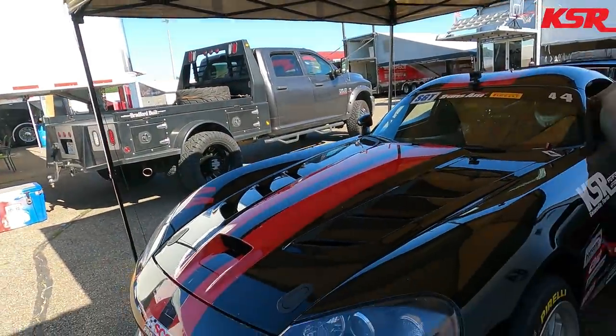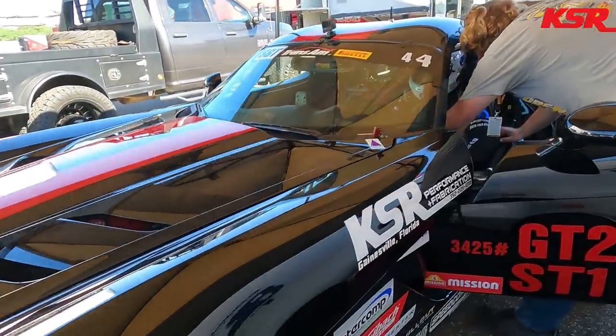But we also have a rental transponder on the car because if we don't get a time for qualifying, we have to start at the back of the field. And if we go into the race without a transponder working, we don't get scored any laps. So double transponder, double cameras. We think we're good. And we also added 150 horsepower with stickers.